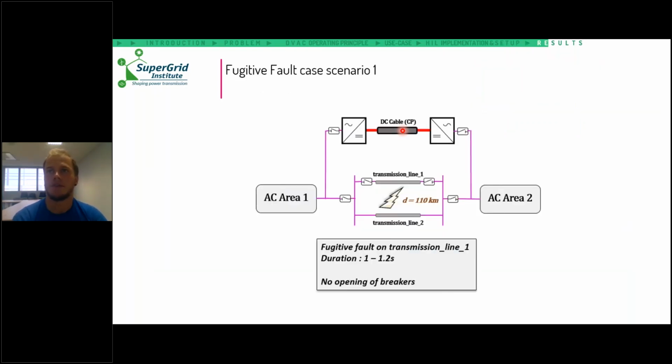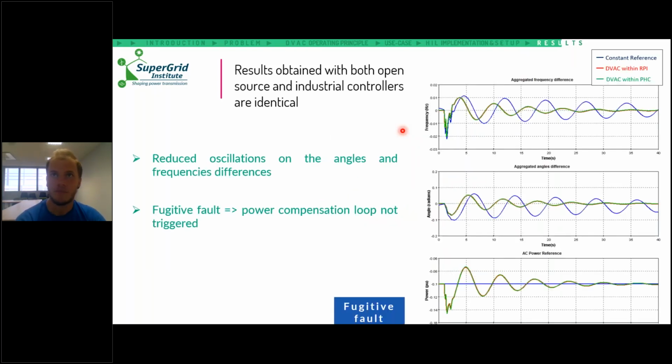So this is the first test. It is just a fugitive fault in transmission line 1. The idea of this test was to test if we obtain the same result with the algorithm in the phasor controller and here, or in the Raspberry Pi. We can see that the results are similar for the angle and frequency difference, because as it is a fugitive fault, the triggered power compensation loop is not active there.